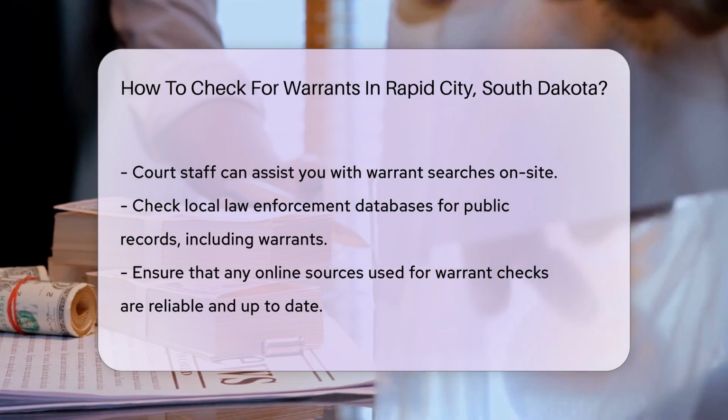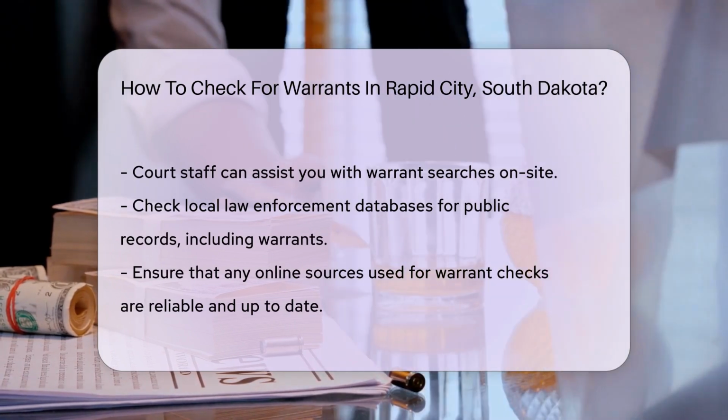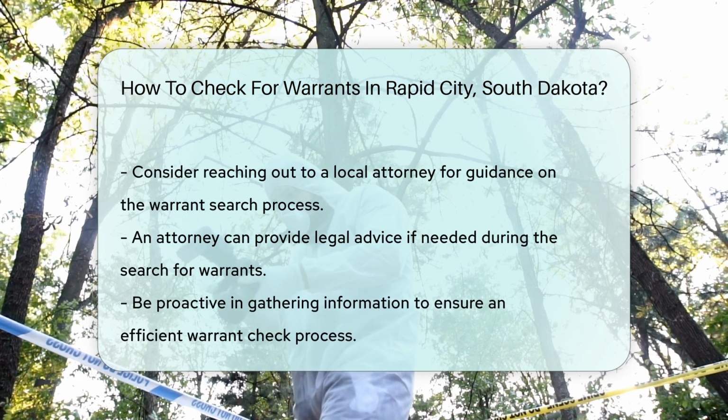Additionally, you can check local law enforcement databases. Some websites compile public records, including warrants. However, ensure that the source is reliable and up to date.